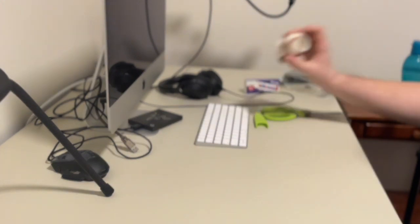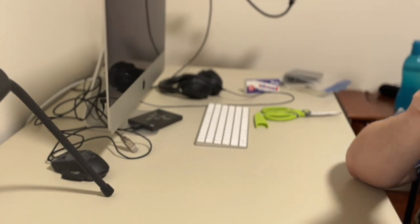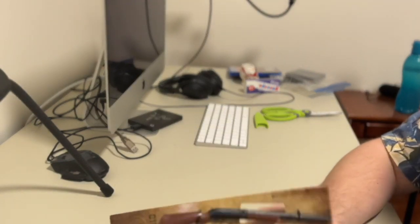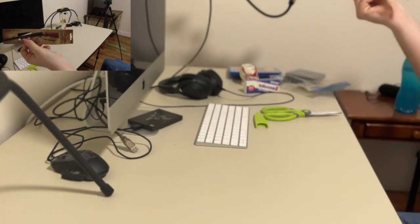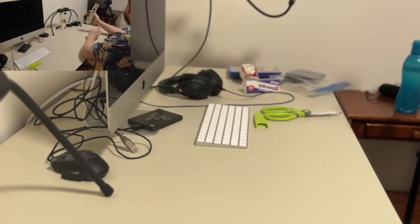I think it's some type of holder for something. I don't know what it's supposed to hold. Half moon crate. Carabiner? No. Look at that guy. He looks so cool. Oh, okay. Give it a shot. Look at this. This is a pen. You wouldn't know it from looking at it, but it's a pen. Watch.